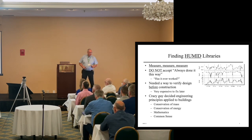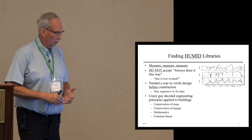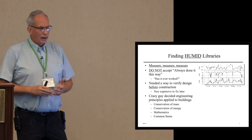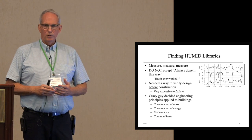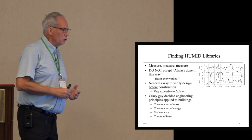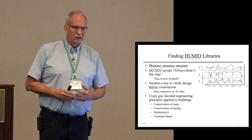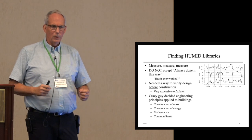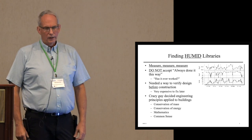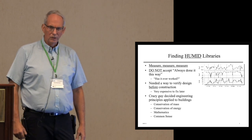So, in dealing with humid libraries, what we did: measure, measure, measure, and measure some more. Kind of like the issue about the psychrometric chart being brand specific, do not accept the "always done it this way" excuse. I'm such a jerk, I got to where when I'm told we've always done it this way, I start asking a question. Has it worked? Has it ever worked? How do you know?